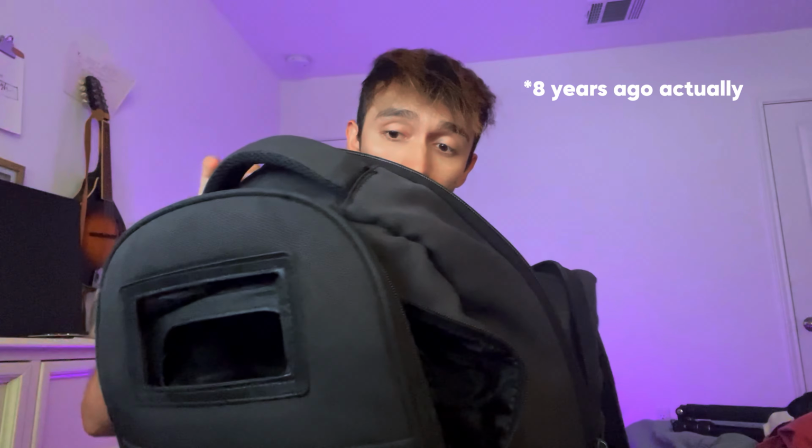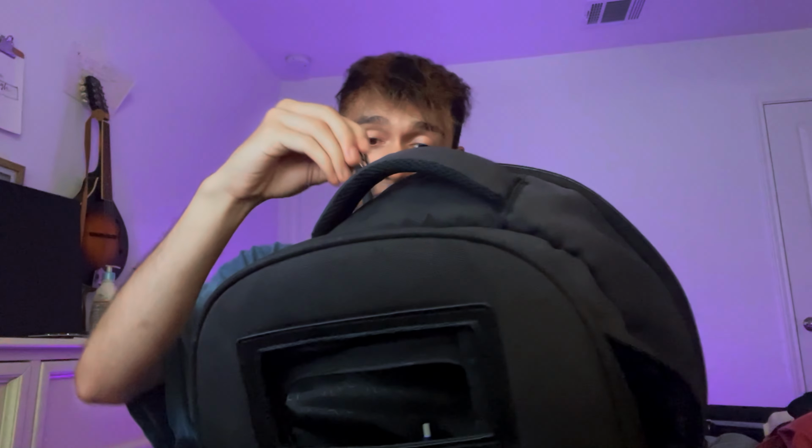I just never took that out, but it's kind of cool to have currency from all over the world with me wherever I go. This is just a Soul Guard backpack. It's called the Life Pack. I got it on Kickstarter a million years ago, so they have better versions of this now. Oh, and I have one other pen just in case I need another pen.